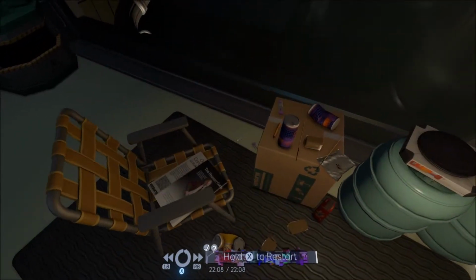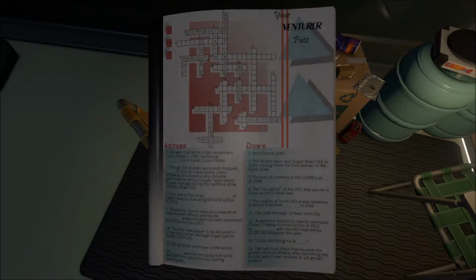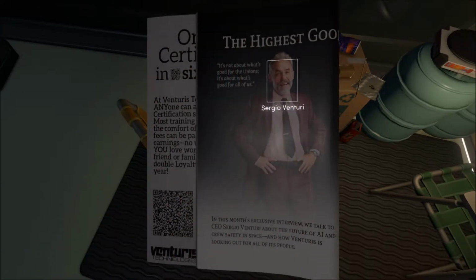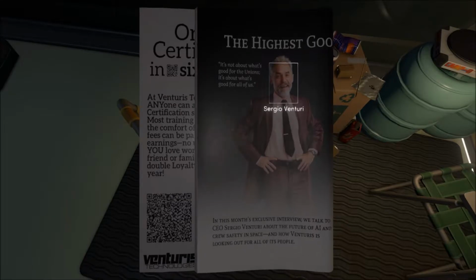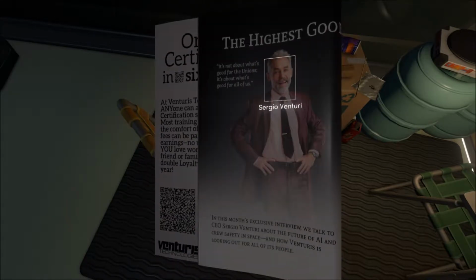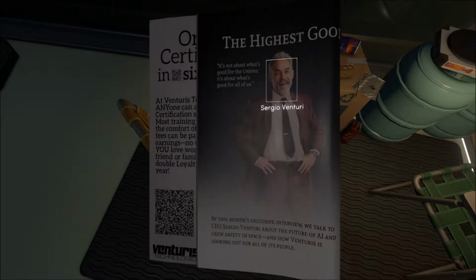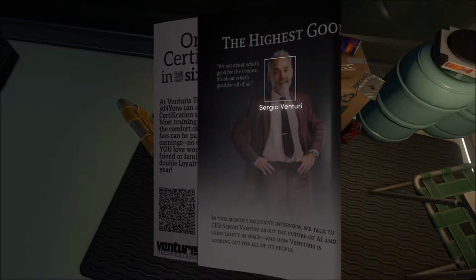And it's a right old mess, these engineers, eh? What have we got here? Grab magazine. Well, this is Sergio Venturi again, isn't it? The highest good. Yeah, probably not, to be fair. It's not about what's good for the union, it's about what's good for all of us. Yes. And what are you prepared to sacrifice in order to achieve that, Sergio?